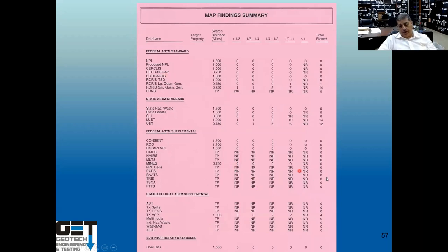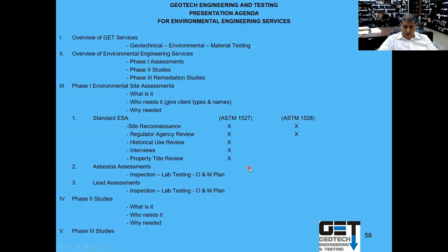You get a table like this that shows what's out there, like leaky underground storage tanks. You've got one of them within 1/8 of a mile of the project, one within 1/8 to 1/4, a total of 14 of them within a mile of the project. Underground storage tanks, you've got 12 of them within 1 mile of the project. So it's a risk-based analysis, and you do a Phase One: a site visit, regulatory agency check, historical review, and interviews, and based on that, you determine if there's a risk. If there's a structure out there, you check for asbestos and lead-based paint, and then you get into a Phase Two if there's a risk of contamination.